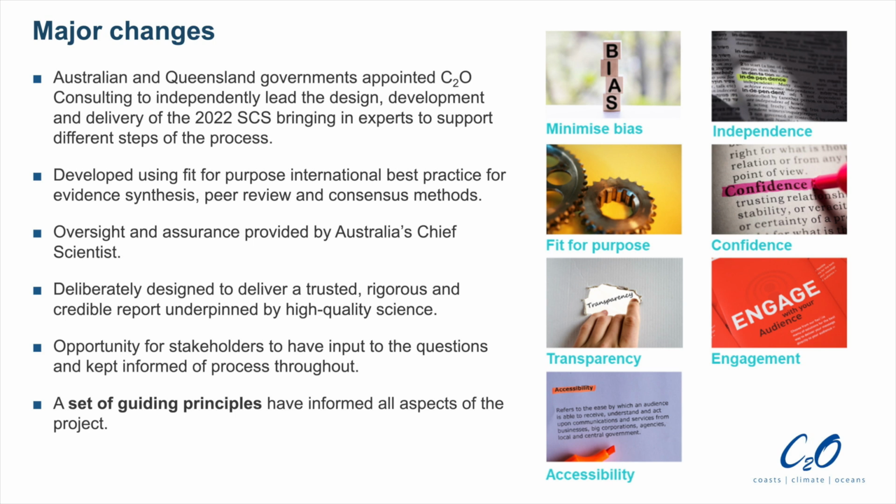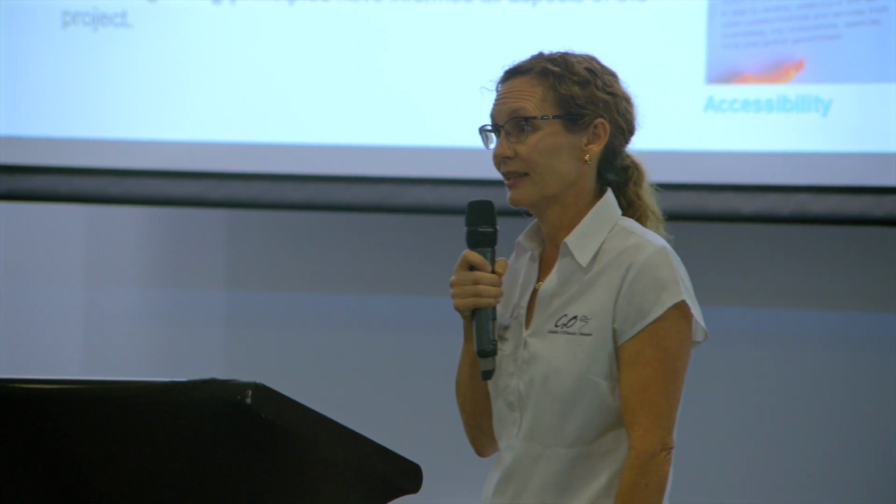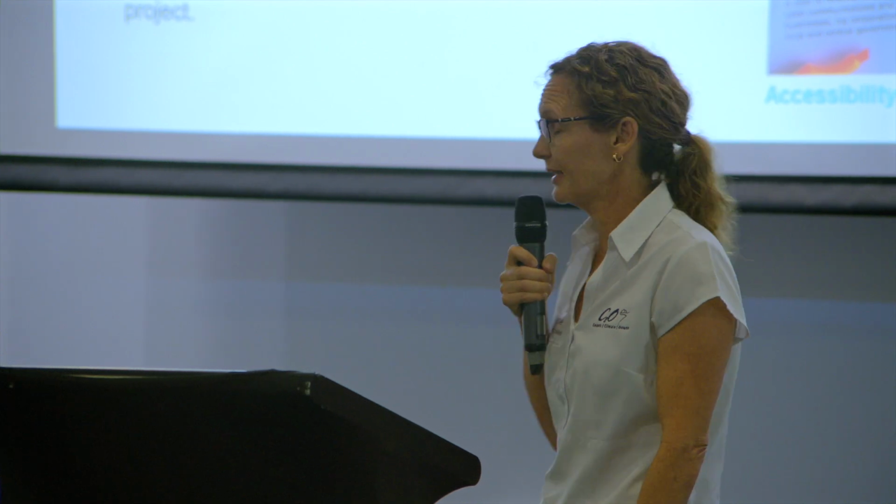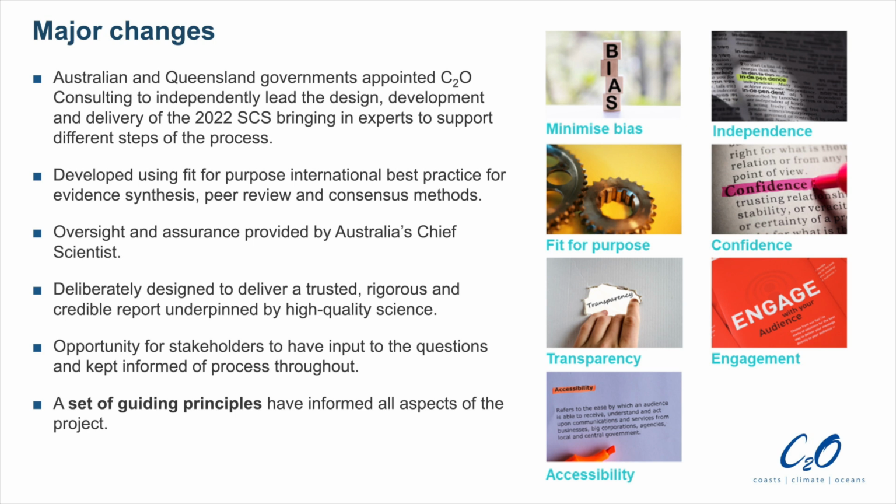the independence, so that's the appointment of our team, making sure the process were fit for purpose, and I'll talk a little bit more about that, having confidence in the evidence and the process, but also for the first time we assessed the level of confidence in the evidence for each question, ensuring the processes are transparent and they're all very well documented, and then some level of engagement and accessibility of the outputs.